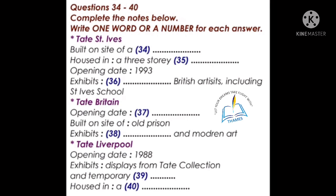It's not hard to figure out where this gallery is located, is it? It was opened in 1988 to exhibit displays from the Tate collection, and it also has a program of temporary exhibitions. Tate Liverpool is housed in what was once a warehouse, and for some years it was one of the biggest galleries of modern and contemporary art in the UK.